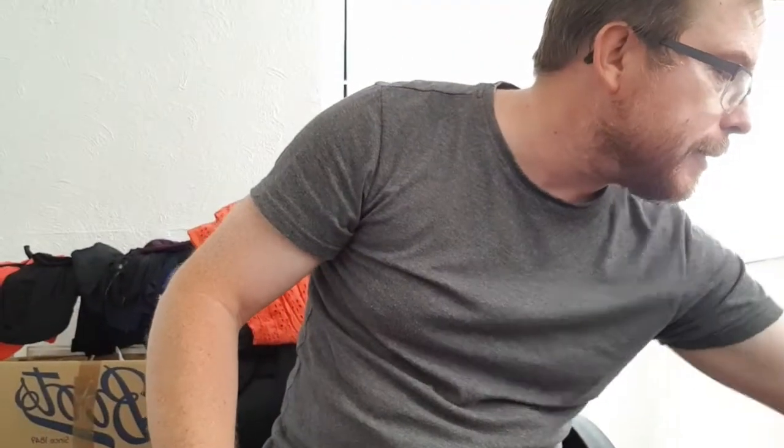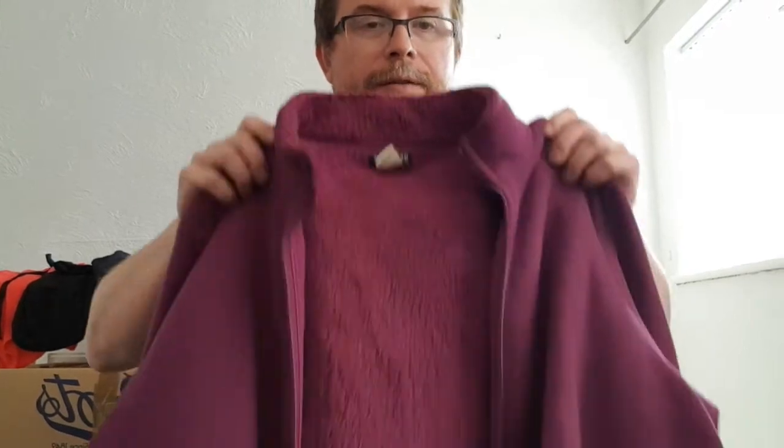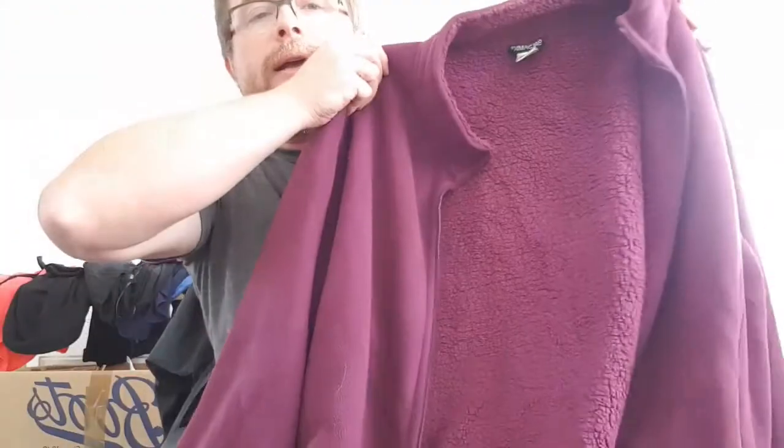We got a fleece. Sorry about that, sorry for the heart attacks. It's just a charging cable, I just put that fleece on it. So that is Balsamic, UK 26-28, like a fleece coat, full zip.